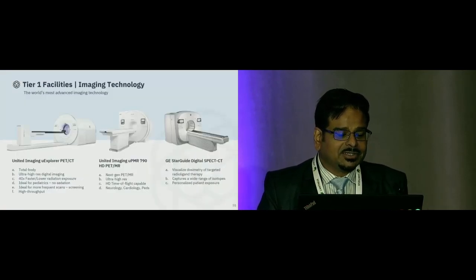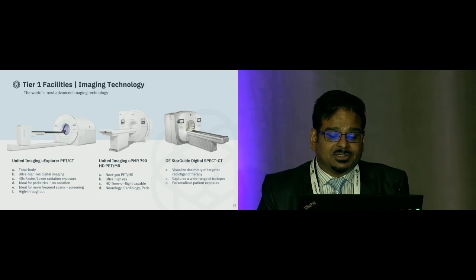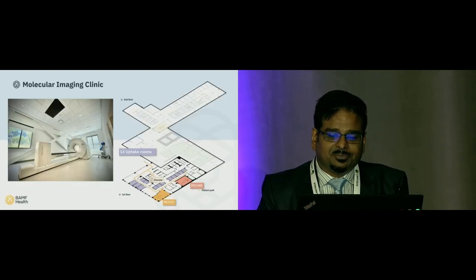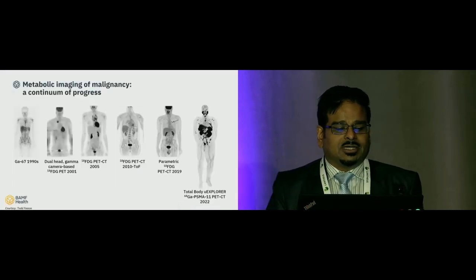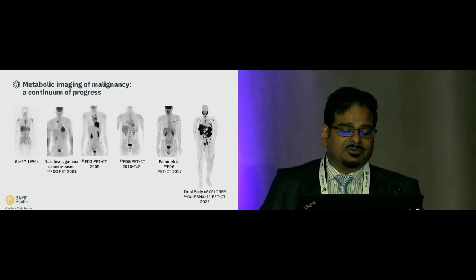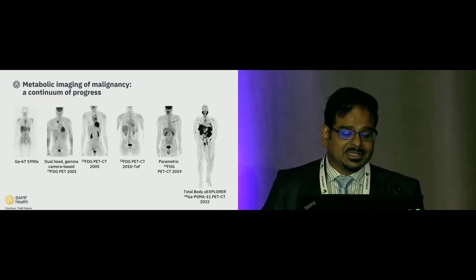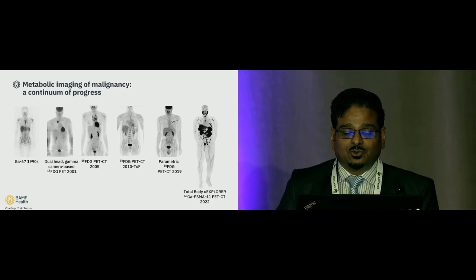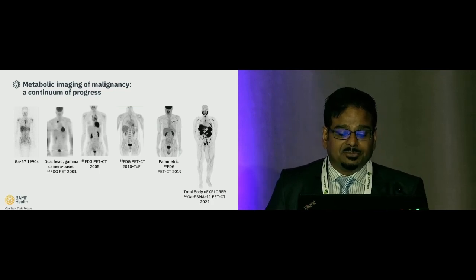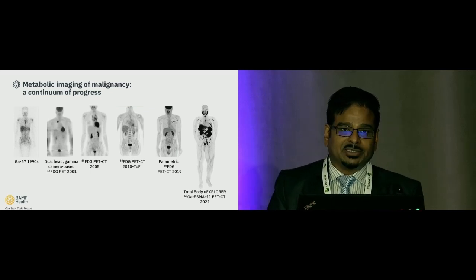So we have the United Imaging Explorer PET CT and PET MR within a few feet of distance, as well as the digital SPECT CT from Stargate. Just a very brief view of our molecular imaging clinic. PET CT or PET imaging has really evolved over time. We had the gallium-67 images in the 1990s, and then gradually through parametric F18 FDG PET CT in 2019, now we have come a long way with the total body uEXPLORER.